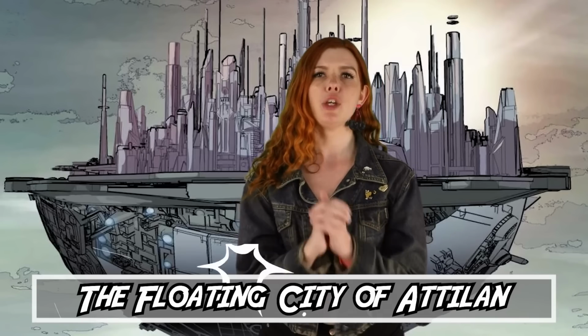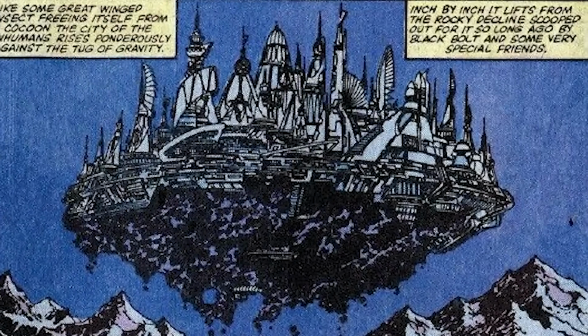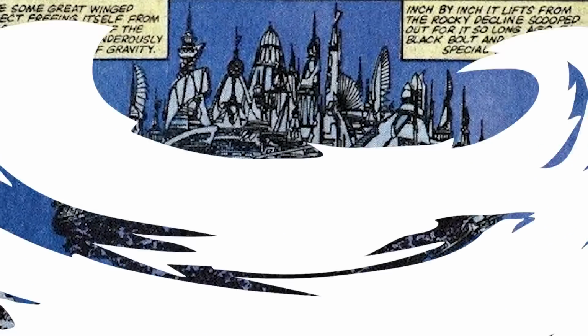Number 5. The floating city of Attilan. The Inhumans typically live in the floating city of Attilan. Well, it's not always floating, but for a good amount of time it did exist over Manhattan and was actually floating above it. Attilan is typically on Earth, floating somewhere around there, or is located on the moon, where it's also existed for a good amount of time in the comics.